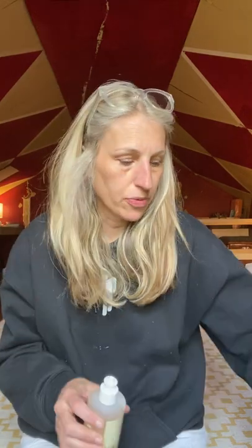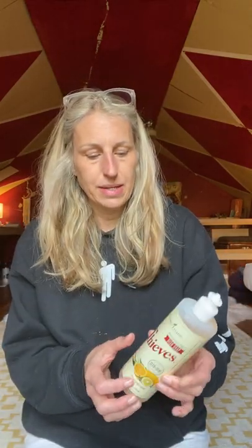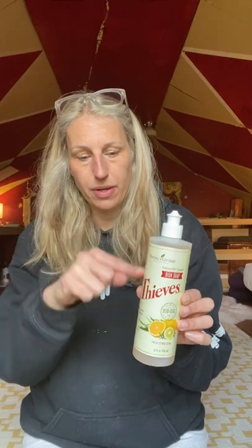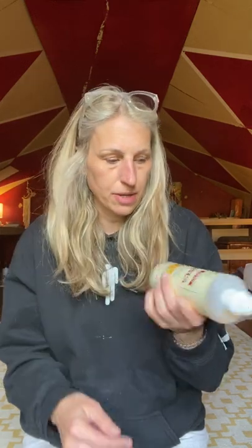Thieves dish soap, we go through it. My God, I'm nearly 50 years old and I'm still hand washing dishes. Don't even get me started, but we go through that very quickly. But also know that this is super concentrated, so you can dump half of this in another container, fill it with water, use it that way, and then pour the half back in here and fill it with water. So you really can extend the life of it.